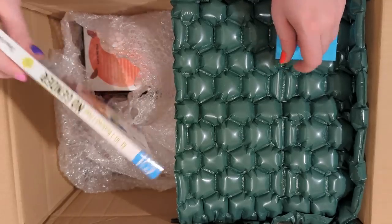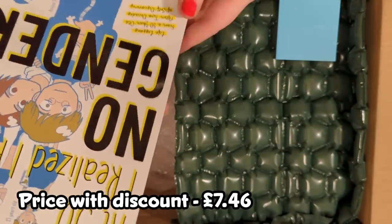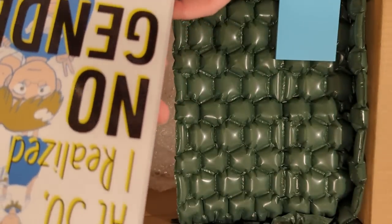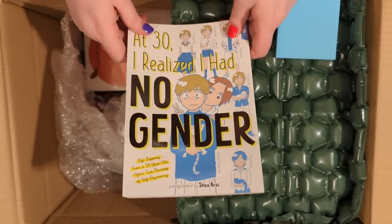Bear with me. Okay. Next we have, oh, it's Tokyo Pop. I hadn't realized. At 30, I realized I had no gender. Life lessons from a 50-year-old after 2 decades of self-discovery. And I think this is a one-shot.